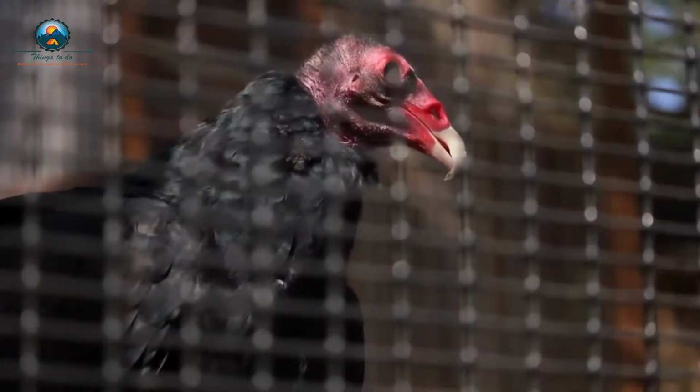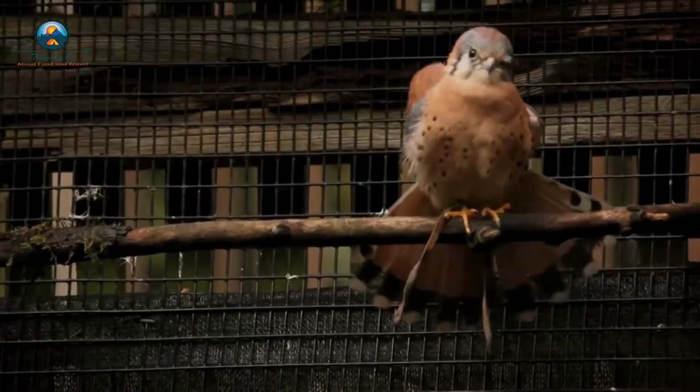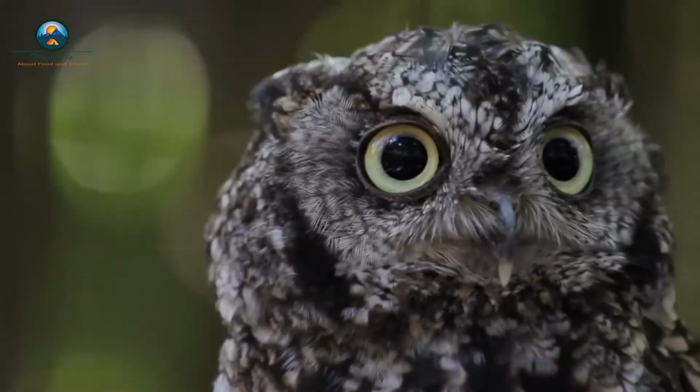As of November 2020, the center will have 37 different birds from 21 species living there permanently.